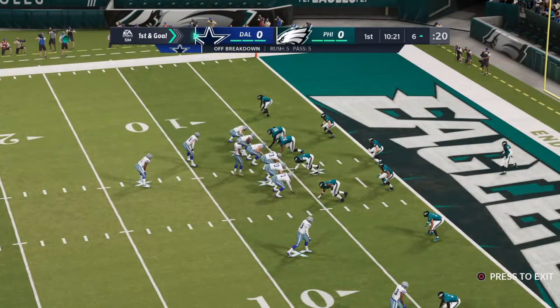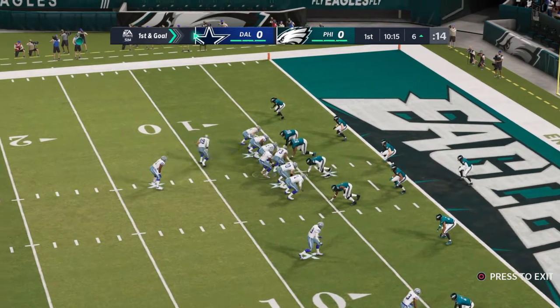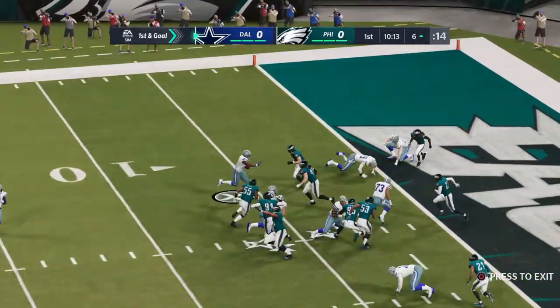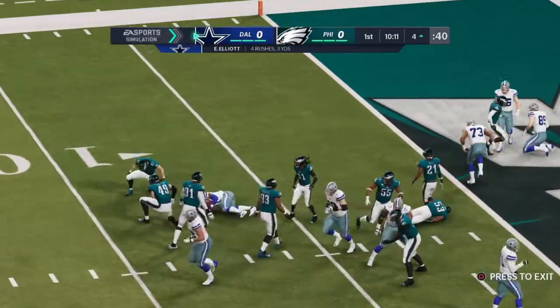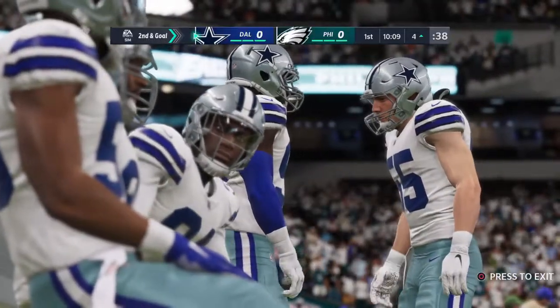A terrific opening drive has them knocking on the door. 1st and goal. Now Elliott. And the hole closes quickly here. He can fight only to about the 4. Ezekiel Elliott. Only a yard that time.